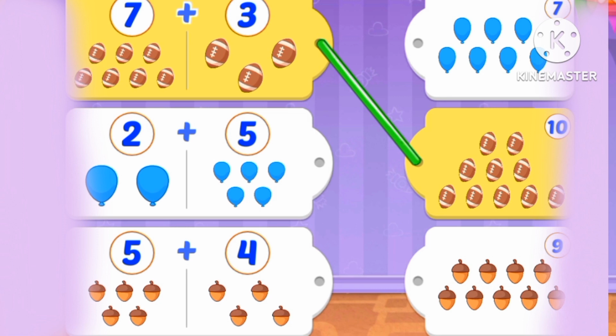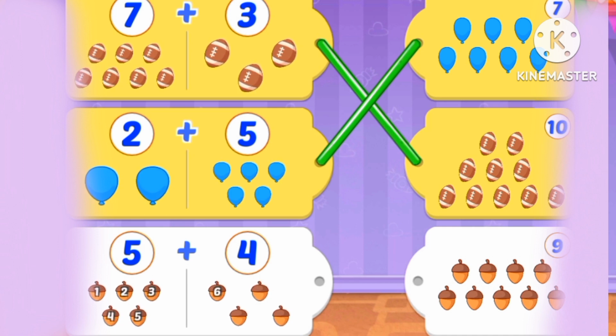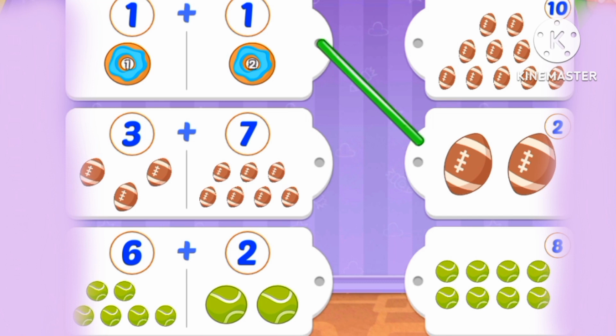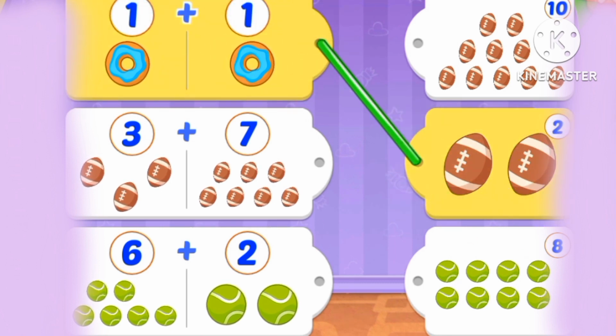What's 2 plus 5? 1, 2, 3, 4, 5, 6, 7. 7. 2 plus 5 is 7. Now 5 plus 4. 1, 2, 3, 4, 5, 6, 7, 8, 9. 9. 5 plus 4 is 9. What's 1 plus 1? 2. 3 plus 7? Well, everyone knows it is 10.